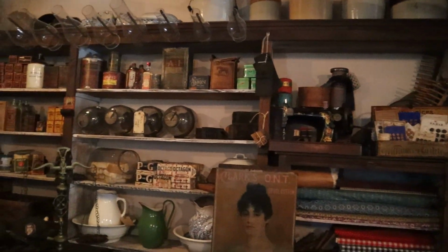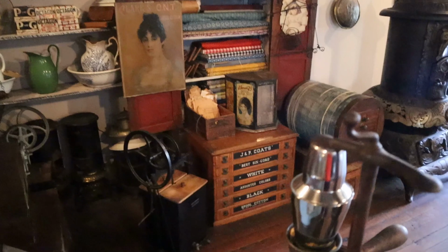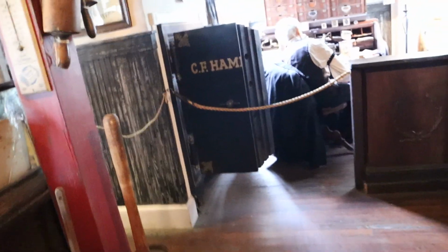Ooh. We've got buttons, fabric, and in that box, those papers, those are our original dress patterns from here in our year 1908. Now I'm going to show you my favorite thing in the whole store. It's this right here.